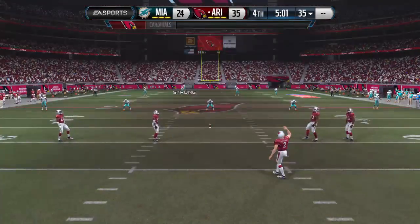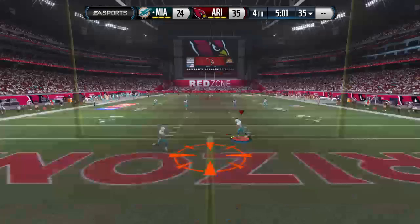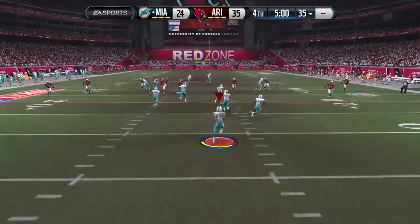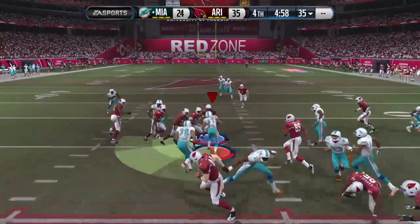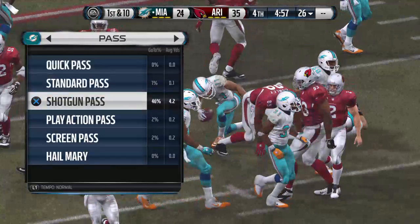The Dolphins are back deep, waiting for the kick return. Will test the coverage, and the tackle's made right around the 26-yard line.